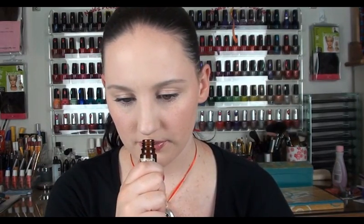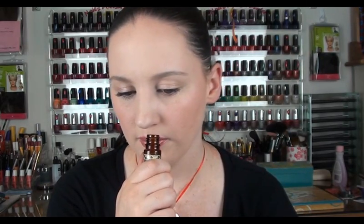Now let me just sniff this one. Still get the coconut. I love coconut. As you can tell, I love fruity scents, I love vanilla, I love coconut. This one is not a really fleshy coconut, it's more like a dried coconut kind of smell, like a black coconut. It is black coconut, but it's more like dried coconut. Definitely smell the snake oil in there again, and the vetiver. But the vanilla kind of just mellows it out just a little bit.